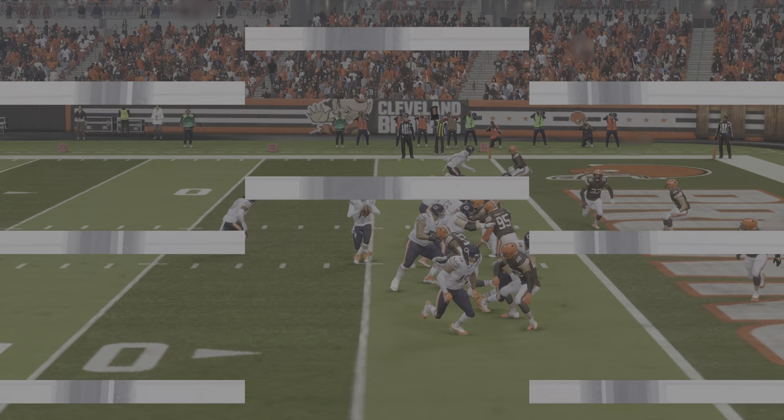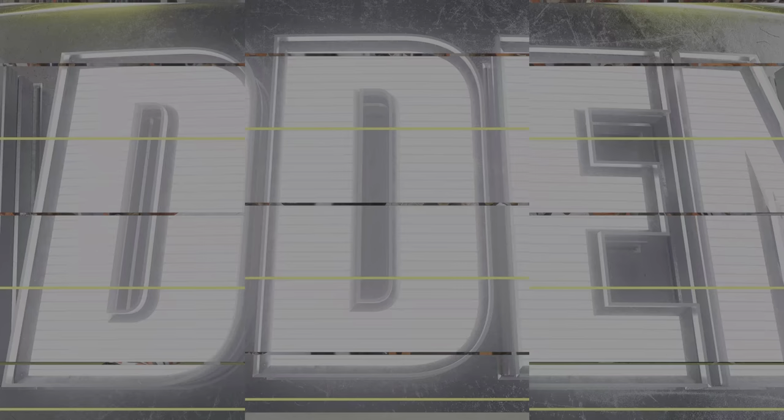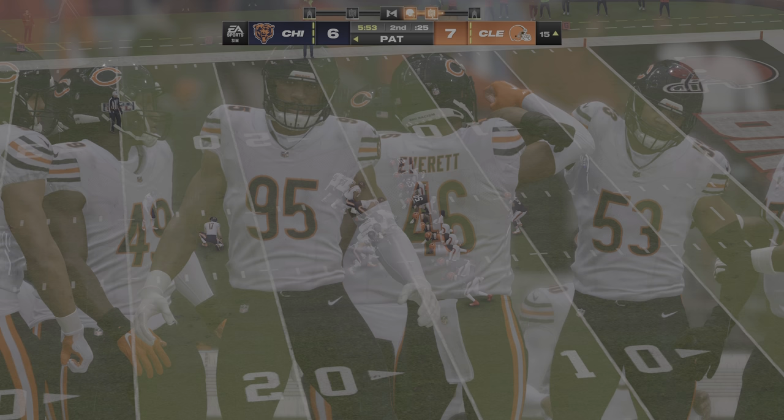Well, down in this part of the field, they'd love to get him the football. And right there, a little pitch and catch for the score. Yeah, and he's such a weapon when it's that close to the end zone. And they love being able to rely on him to make those kind of catches. Talk about trust, talk about confidence, and he produces.